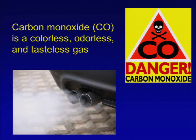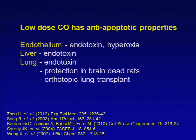The last agent I want to talk to you about is carbon monoxide. This is work out of our lab, and I believe IARS distributed a nice pamphlet with our paper with a nice editorial from Vesna Jeftovic-Todorovic. So carbon monoxide in toxic levels is known to cause tissue hypoxia and cellular hypoxia and can lead to death. But in low levels, it's actually quite protective and has anti-apoptotic properties and has been demonstrated in a number of different tissues and animal models.